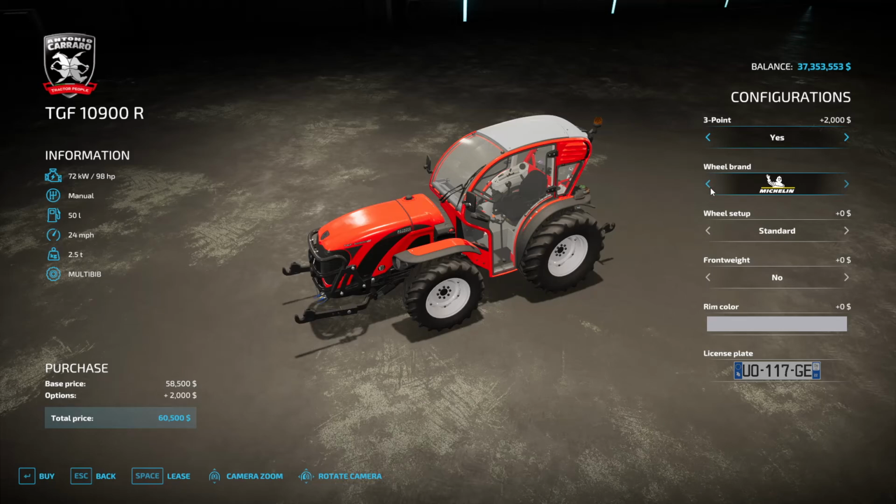Wheel brands, Michelin, Vertestein. That's it. Wheel setup again, wheel weights, and standard. Front weights you can add, same as the other tractor, 200, 400, or 600 kilograms. And the rim colors are the same.